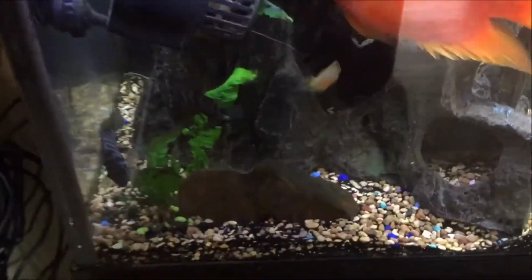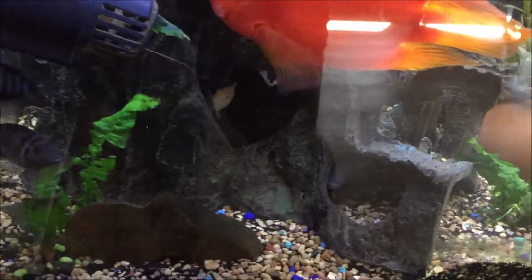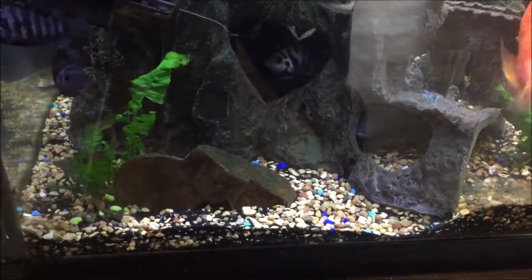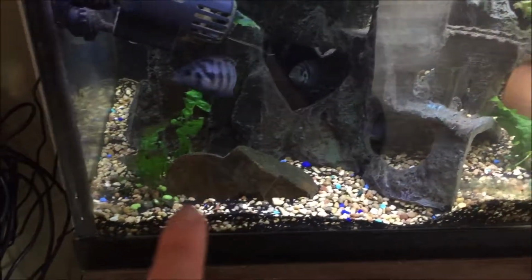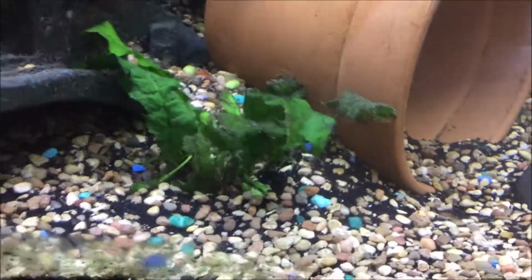I also see my convicts here. They're so cute. They have taken over the castle, the convicts, the big guys in there. But yeah, I have my live rock. It has this plant attached to it, which is cool. And I have some of my other live plants in here.